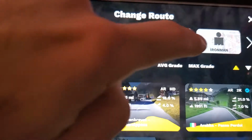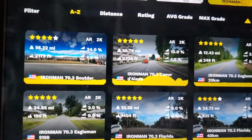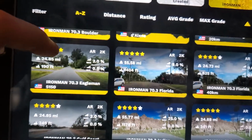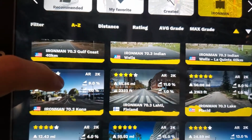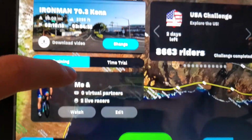But a lot of the Ironman courses are relatively flat for the most part. There's a few that are hillier, but a lot of them are relatively flat because they're used for time trialing. So any of these courses are great if you're looking for a flatter course to do an interval workout on. So I'm just going to pick here the Kona course as an example.